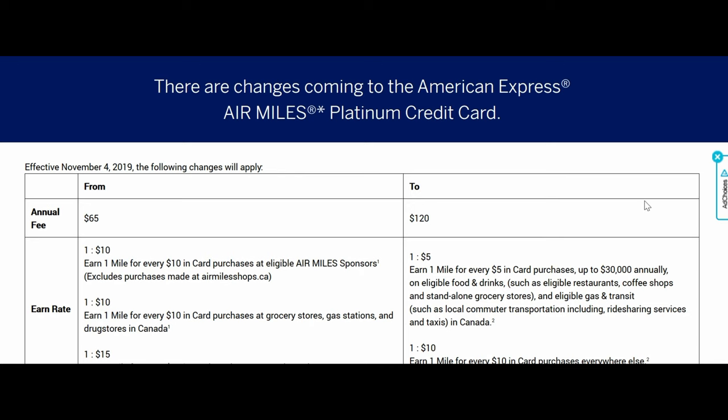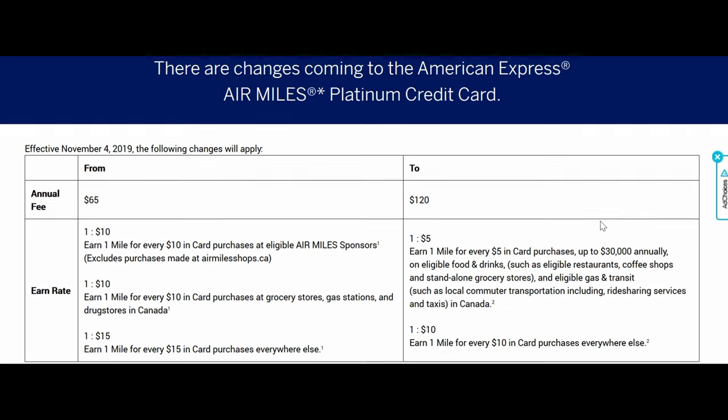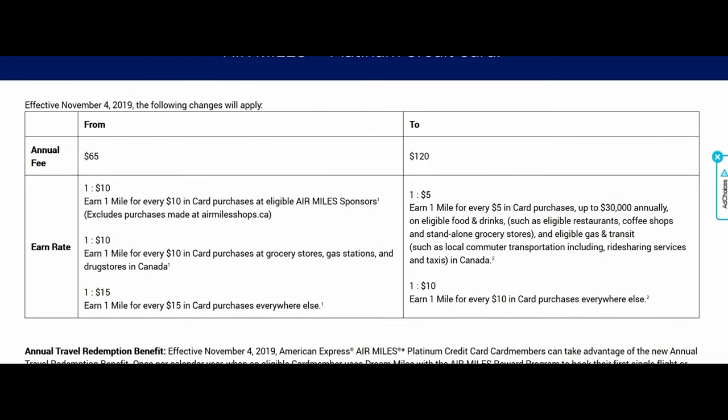So let's start with comparing what it is offering right now and what this is going to be after the change starting November 4th. The first thing, notice that the annual fee is going to be increased to $120 from $65. And there is a significant change in the earn rate, which is going to be increased a lot. So for example, right now you earn 1 mile for every $10 at grocery, gas, and drug stores in Canada.